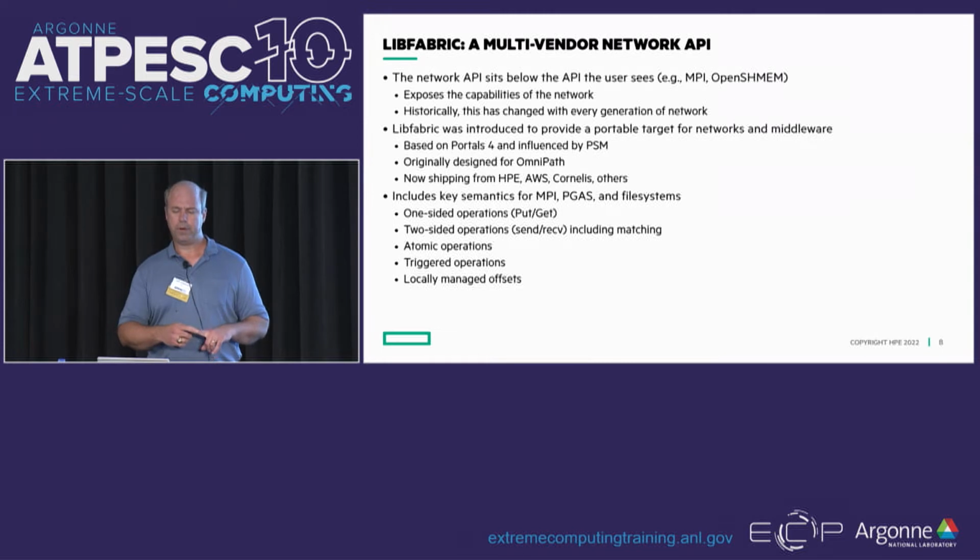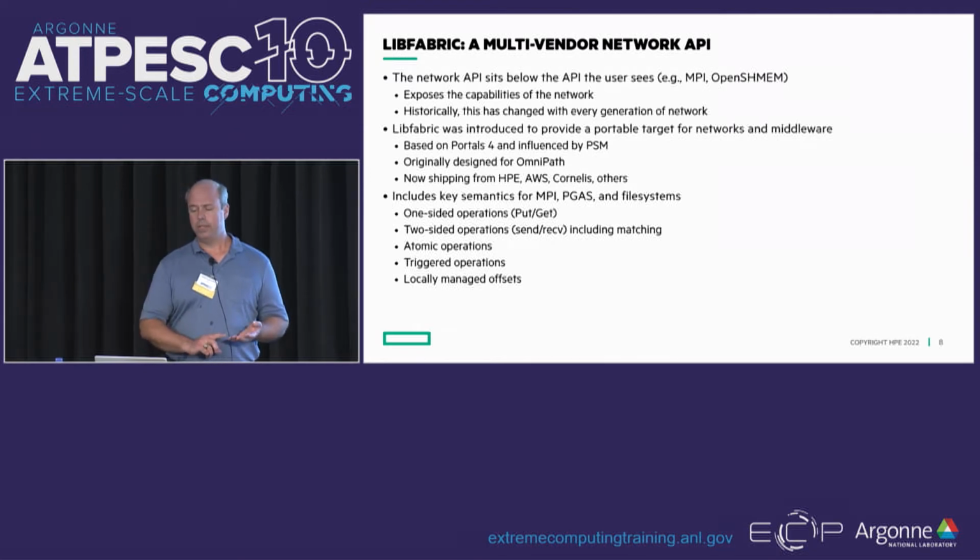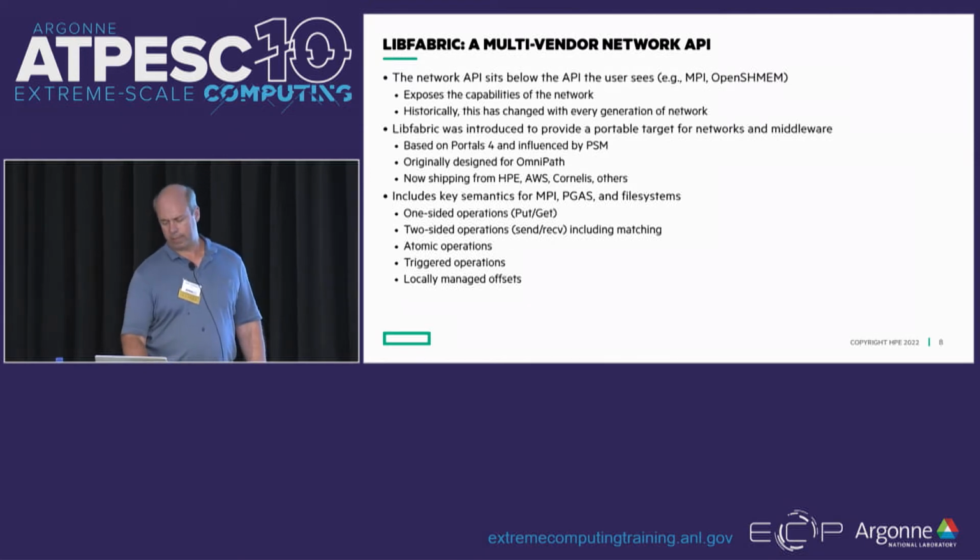libfabric now ships from HPE, from Amazon and AWS over top of their EFA, and from Cornelis Networks, who picked up OmniPath, and I think there's a couple of others out there that ship some portion of it. This API exposes traditionally PGAS things, RMA things like put/get, two-sided operations, including matching, atomic operations, something we call triggered operations, and a locally managed offset semantic.